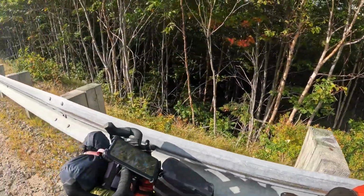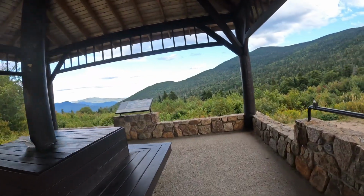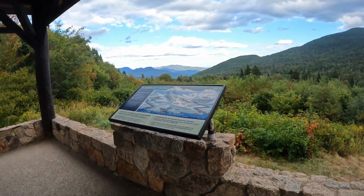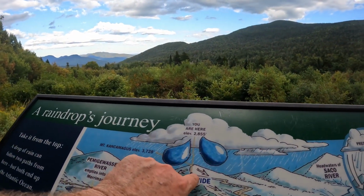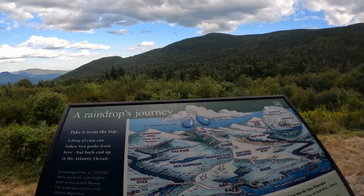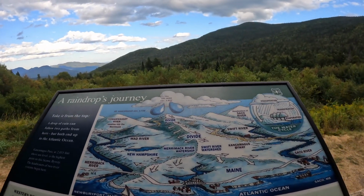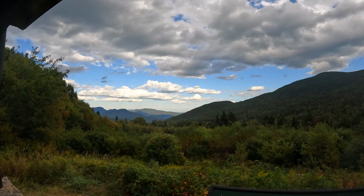Anyway, hope everybody's having a good one. I'm about up this damn thing. Sick of it. All right, everybody. Here, this tells about the rain, how it falls. I'm right in here. I'm almost there. Just another couple of tenths of a mile, and I'm at the top of this. I've been climbing that all morning.